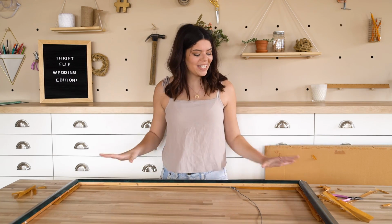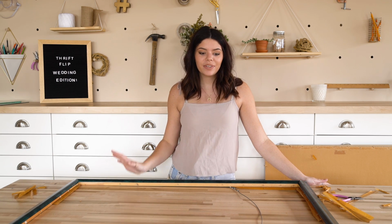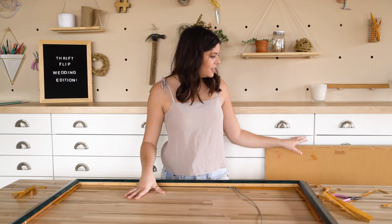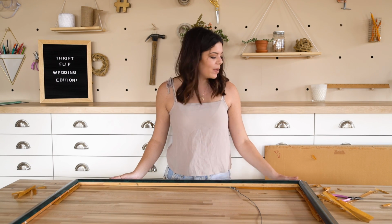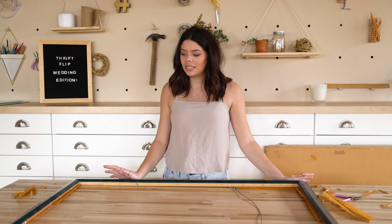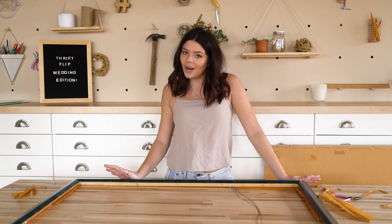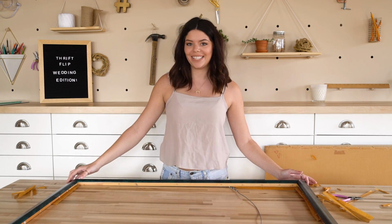Okay, so I think I want to paint this frame white to go with that nice, clean, white wedding feel. And for the inside, I actually think I can save the piece that came out of the back. Talk about being thrifty. But I want to recover it in some craft paper just to make it look a bit nicer and neater. And that will be what I can write all my names on. So I'm going to take this outside now to go give it a nice coat of white paint.